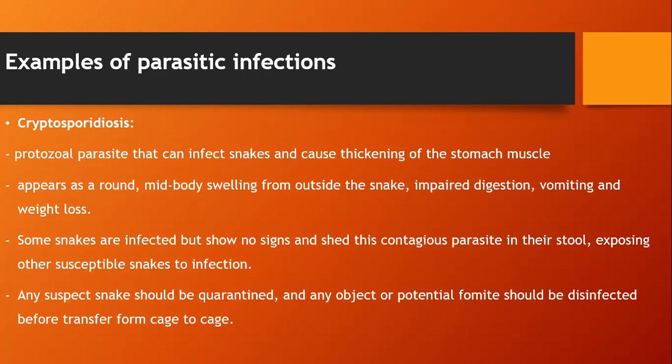So normally when the parasite is affecting the upper digestive system or the digestive tract, it subjects the snake to vomiting. And when it's on the lower, it subjects it to diarrhea. In both conditions, we actually experience reduced appetite or rather anorexia. Some snakes are infected but show no signs at all and shed this contagious parasite through their stool, exposing other susceptible snakes to infection. If you are practicing individual house caging and maximum hygiene, you'll actually avoid this. You'll avoid transmission of such from one snake to another.